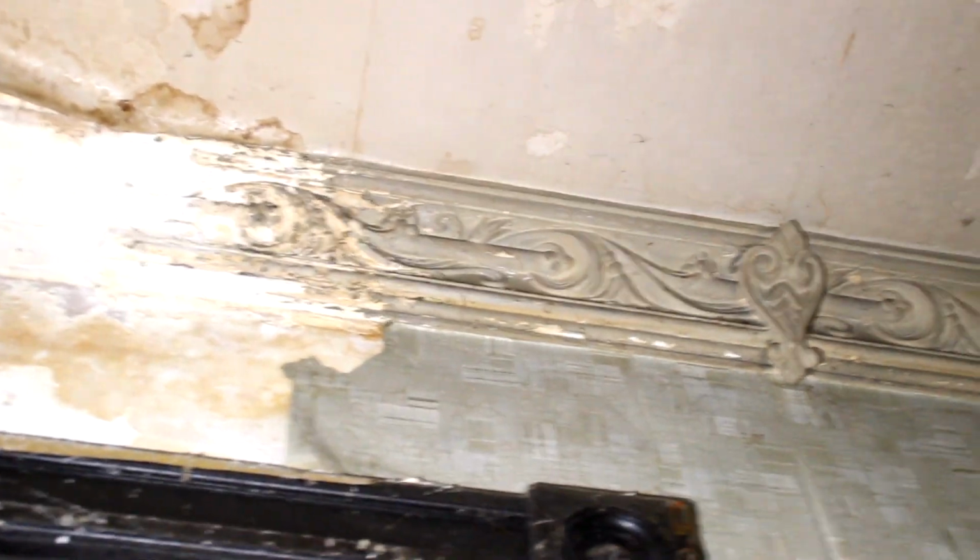You think there's somebody upstairs? Yeah, same. I'm looking at all the molding and everything. This is awesome, but yeah.